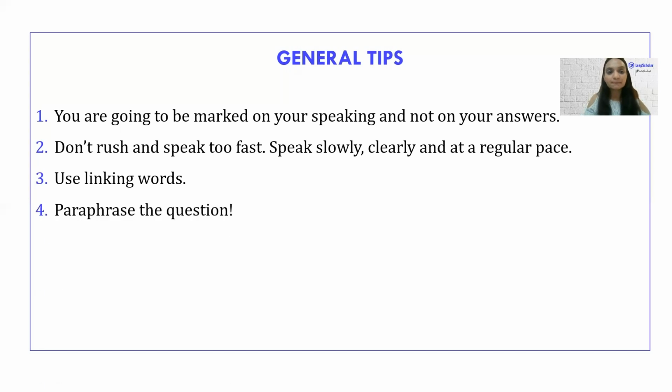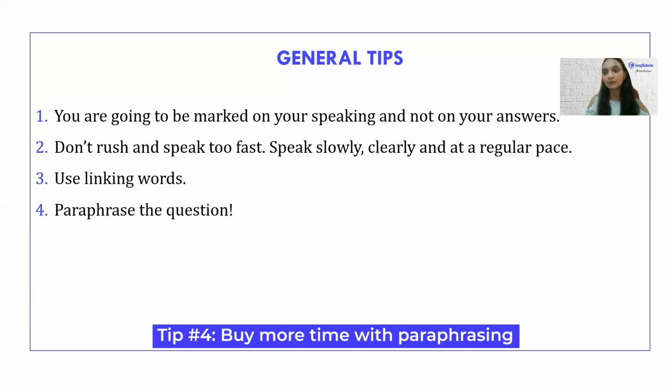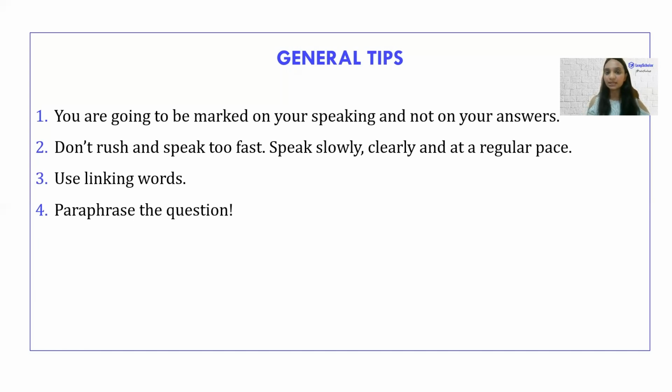Next, paraphrase the question. To buy more time, you can always paraphrase the question. For example, the question is, where do you live? Rather than just saying, I live in Delhi, you can say, I dwell in Delhi. I reside in Delhi. Paraphrasing is putting the same thing into different words. This will help you in buying more time. Next, you will be able to show off your vocabulary, which you already know, and you will be able to answer the question more correctly without even thinking too much. So paraphrasing the question is a must.